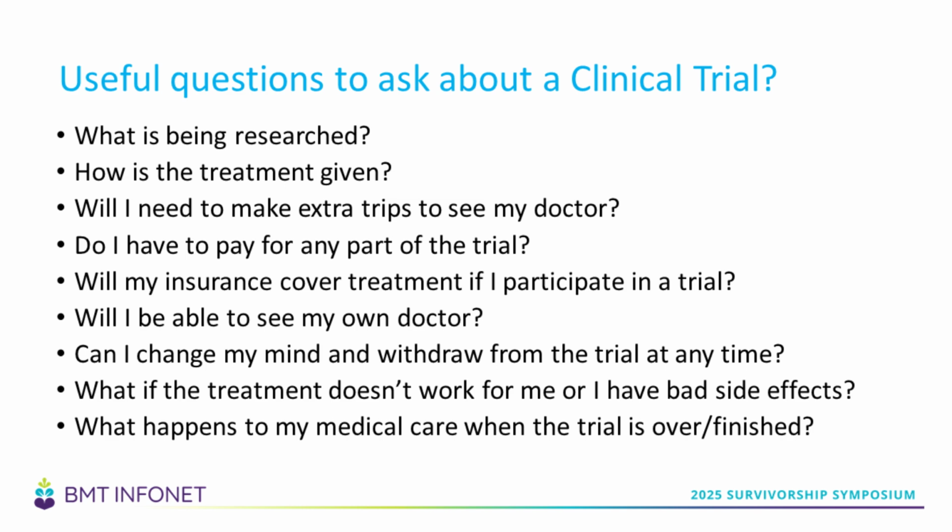And I just want to leave everybody with this. If you are considering participating in a clinical trial, these are some useful questions to ask your clinical team, your physician, your nurses, your coordinators. What is being researched, and how is the treatment given? How long do you have to stay in clinic in order to receive the treatment? Will you need to make extra trips in order to see your doctor? Do you have to pay for any part of the trial? Will my insurance cover treatment if I participate in the trial?